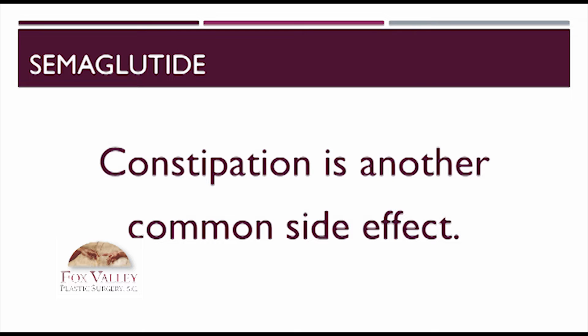Nausea is typically going to be quelled a little bit by making sure that you're eating slowly, really slow down your eating. Your belly sends a signal to your brain that you're full a lot quicker on this medication. So we want to make sure that you are eating slowly, but that you are eating something throughout the day. If it is 3 p.m. and you haven't eaten anything all day and you do feel nauseous, you want to make sure that you've eaten, because that's likely the reason why you're nauseous.